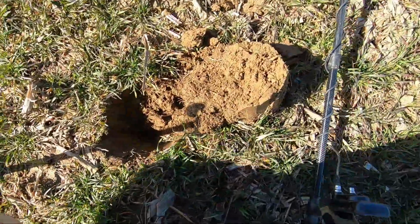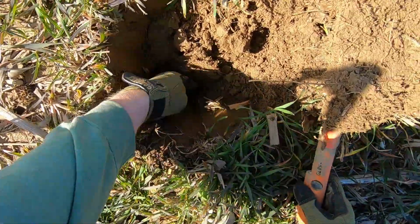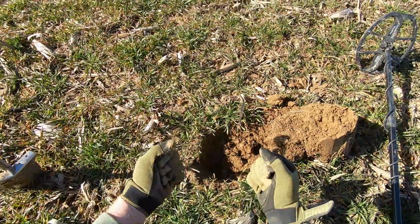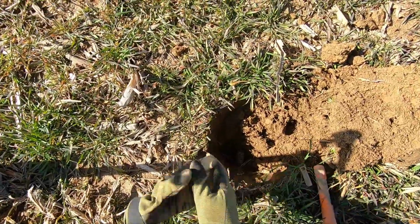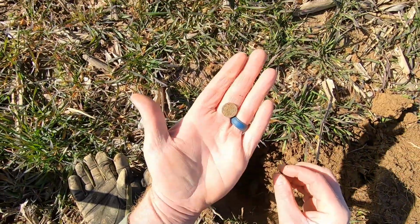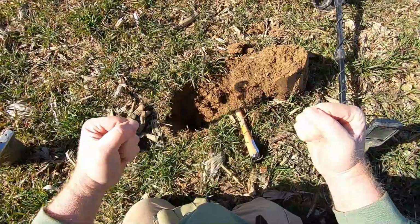Good gracious, 52. All right, is that there? Is that a silver? That's a silver. Yes! Unbelievable. It's a dime-sized silver, I believe. No idea what it is, but it's a silver. Let me switch cameras. Heck yeah.